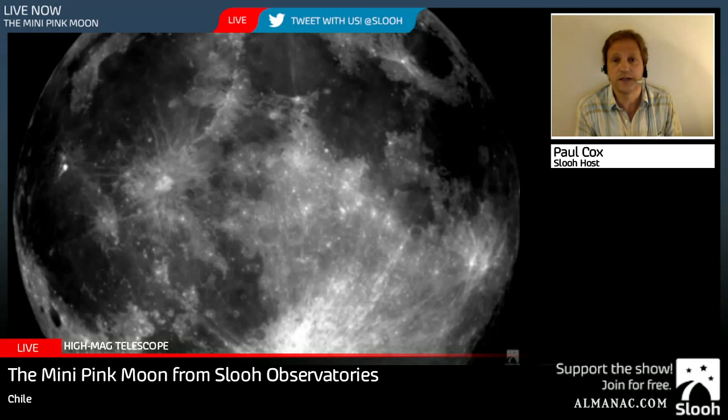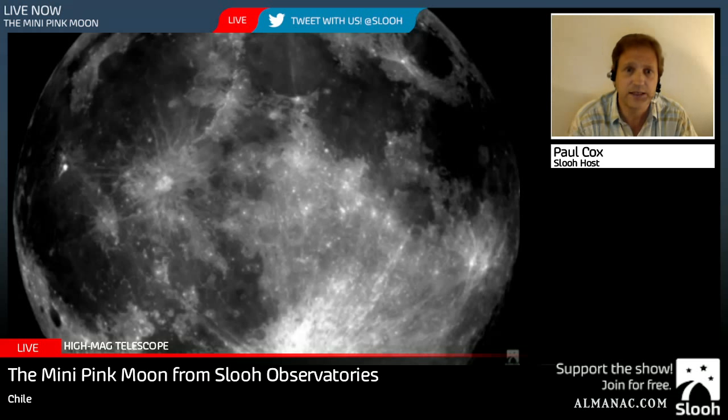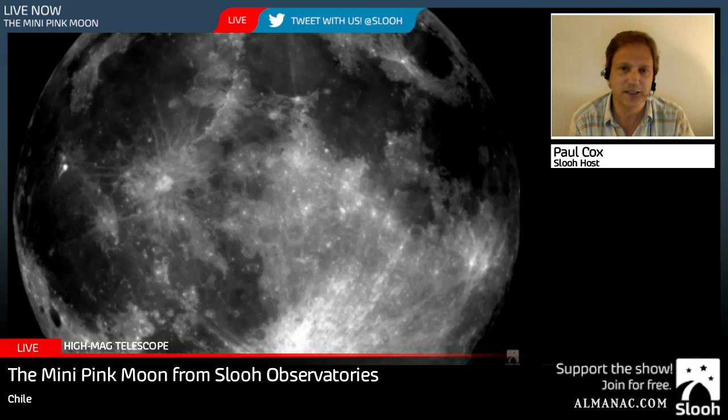I've been working with these telescopes for 12 years, and they operate flawlessly under the most extreme conditions: ice storms, high winds, humidity, all sorts of stuff, let alone the heat and UV during the summer months. Look at that image as we look at this full pink moon, looking a bit gray, not pink. If you didn't pick that up earlier on in the show, Slooh members can watch all past shows again if you've missed it.